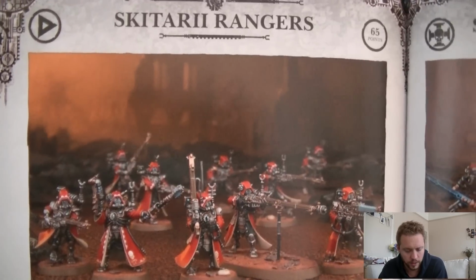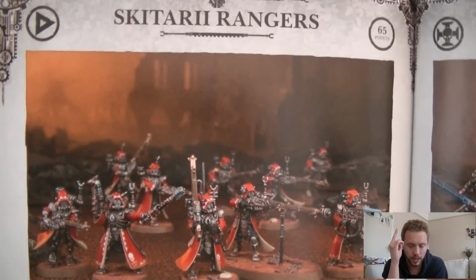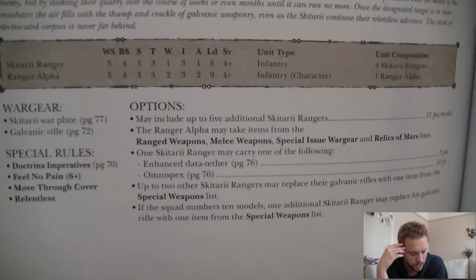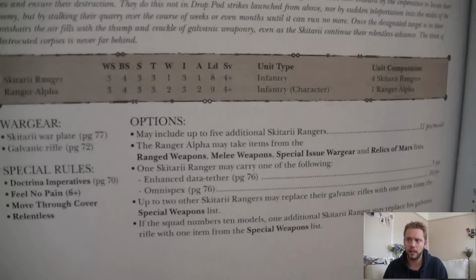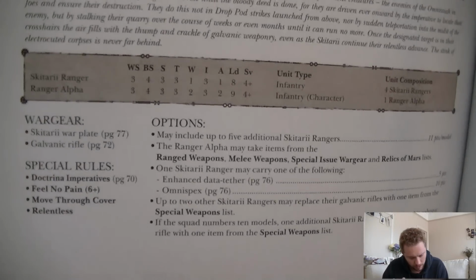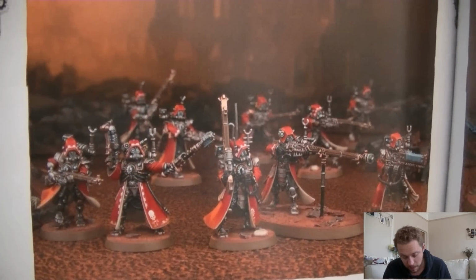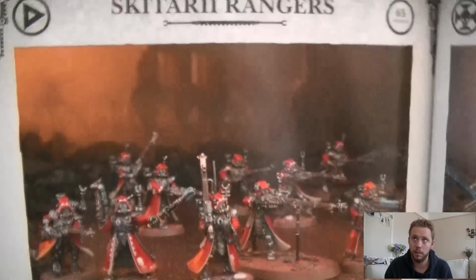Skitarii Rangers: 65 points gets you 4 Skitarii Rangers and a Ranger Alpha. The stats are all the same as the previous units I've spoken about. They have a 4-up armor save, and they have a galvanic rifle, which is a 30-inch, strength 4, AP 4, good against Tau and most of Eldar and some Tyranid models. Rapid fire, precision shots, so you're choosing what you hit.